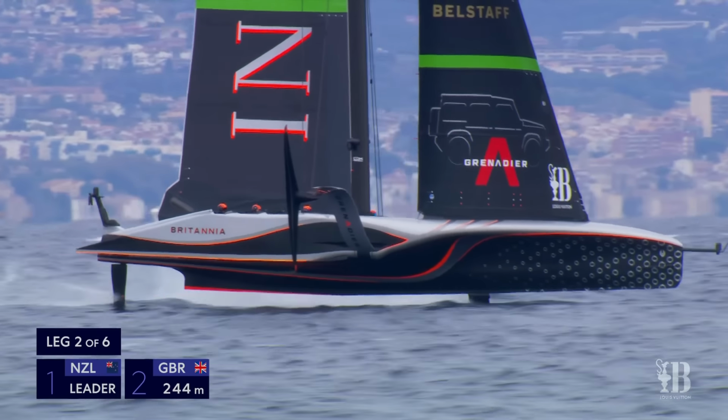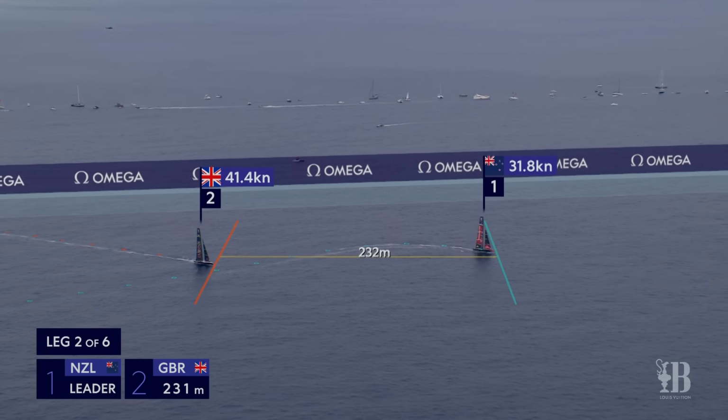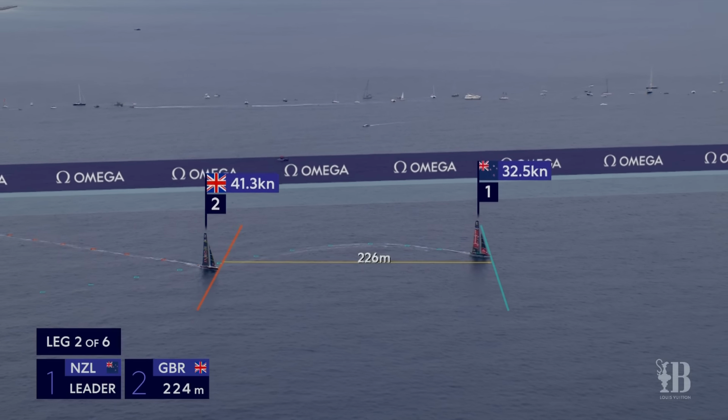Come in, boys. This is the race committee. We are moving the windward gate, lengthening to 2 nautical miles and shifting the axis to 295.